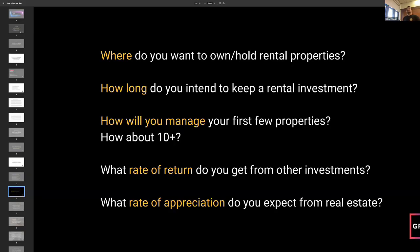How will you manage your first few? This was a mistake I made. I thought because I was in real estate, I could manage my own properties, and when I got to a certain number, I was like, Jesus Christ, I don't have time for this. Then I had to hire someone because I didn't have a property manager. I should have just gotten one for the properties. It worked out because in the long run, I ended up getting more doors and it pays for itself now. But whatever you're doing, make sure you account for a property manager eventually.